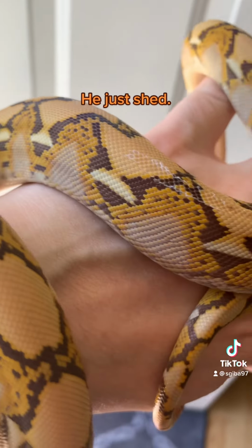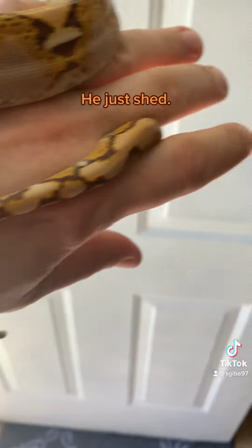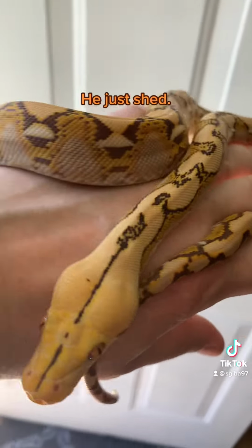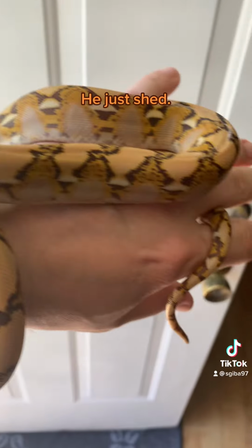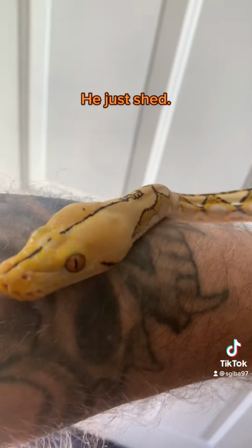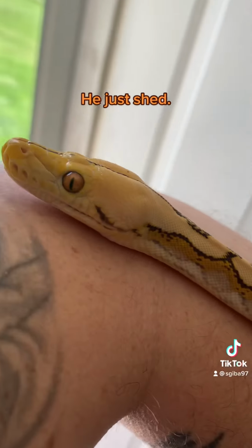He's got a little bit of shed right there that I gotta help him get off. But other than that, he had a really good shed. So my first retic. I have other snakes. I have king snakes, carpet pythons, hog noses, ball pythons. So I breed those guys. I just wanted him as a pet and not for breeding purposes.